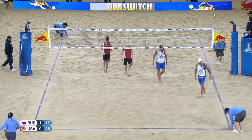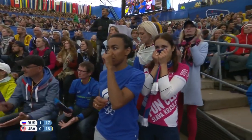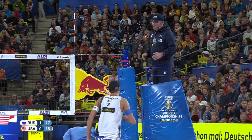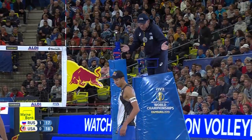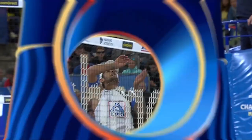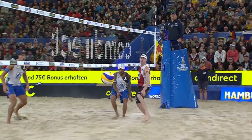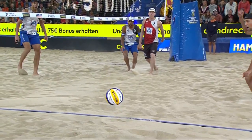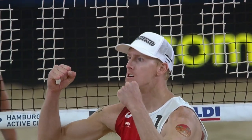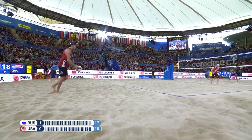Wow. Krasilnikov making a hitting error right there, and for the first time we saw a little back and forth between Krasilnikov and Stoyanovskiy, a shrug of the shoulders from Krasilnikov. He's not happy that he missed that shot, but check it out. Sharp angle. Just a couple inches out. Maybe that causes some frustration for the Russians, but definitely some confidence for the Americans.